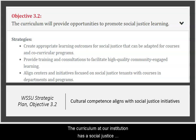The curriculum at our institution has a social justice emphasis. As we prepare students for a life of service, we want to embed in every course social justice constructs that impact society, such as healthcare disparities, financial literacy, food insecurity, and gentrification.